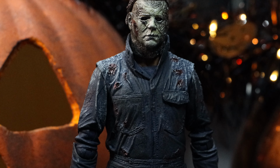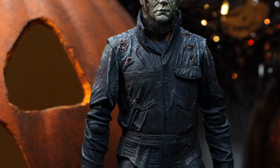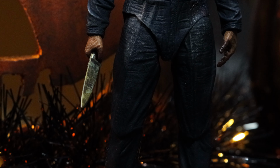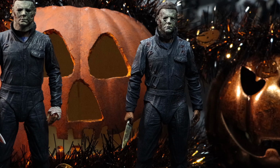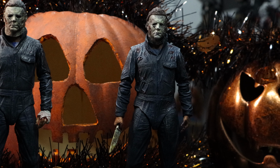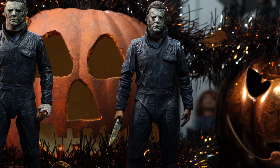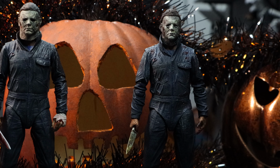It's just the most detailed. The mask is excellent. You get two of them. Bunch of cool weapons. Check out the review. They've all been reviewed on the channel. Look at the weathering on the knife. Beautiful. So, yeah, that's an easy one. I would definitely go with Halloween Ends Ultimate figure. If you don't have any NECA figures, you've just never gone near that scale, maybe just grab this one, just to check it out. I know you won't be disappointed. Proportions are excellent.